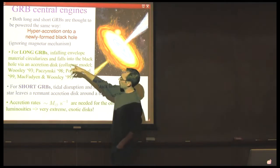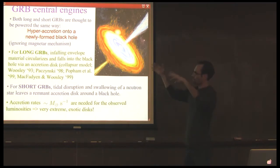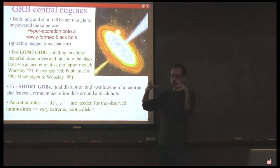And so for the long gamma ray burst, the favored model is you basically have the infalling envelope material from the massive star circularizing and falling into a black hole via an accretion disk, and then it's powering this jet that's producing the gamma rays. In the short gamma ray burst, you have the tidal disruption and swallowing of a neutron star, leaving a remnant disk around a newly formed black hole, which accretes and again produces some sort of jet and gamma rays.